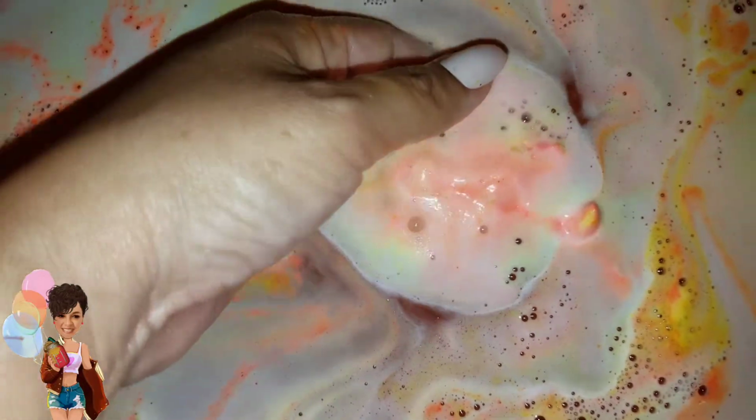Let's see how much is left now. Still a good amount. Pretty color of orange-ish or salmon-ish or whatever color that is. It's very pretty. The colors were all like neon. Amazing.